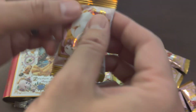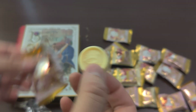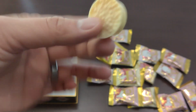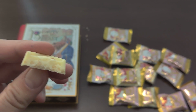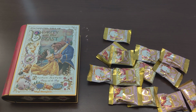Milk chocolatey and Rice Krispie, a light hint of Rice Krispie treat on the bottom. This one's white chocolate, and I don't know if it's Rice Krispie or not. On the bottom, it is a little. That's pretty good. Chocolate's good too. It's a light hint of sugar, not too much sugar. That one's good too.